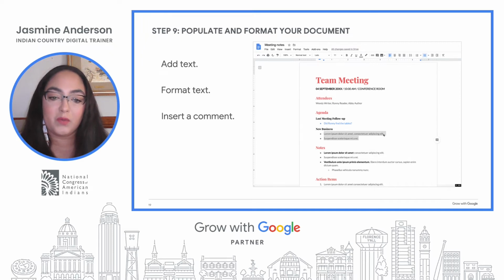You can select one word, a sentence, or even just a character. Then click the plus button on the side of the page, or open the Insert menu and choose Comment. In the box that appears, type the comment. The image on the right shows the meeting notes template with text selected to show how this works. A user has selected the plus icon and added a comment about the budget.